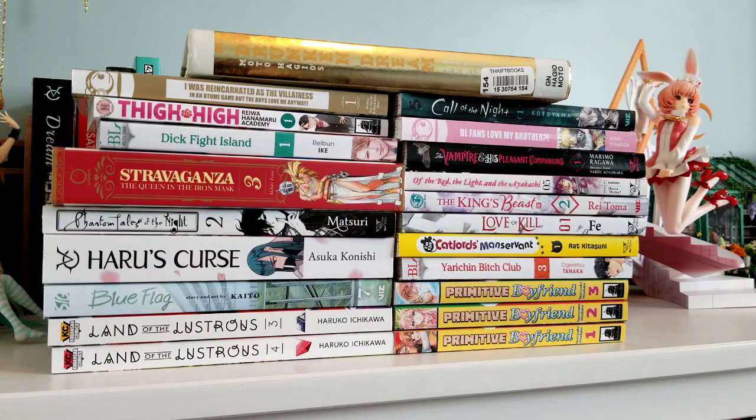Finally, the last manga that I picked up in May was all of Primitive Boyfriend. It is a 3-volume series and it is phenomenal. It is about a girl who is searching for love, but she thinks that all of the guys at her school are too weak for her. So because she's just such a good farmer, apparently, the harvest goddess shows up and she's like, you know what? I'm gonna help you out, girl. I'm gonna send you back in time and you are going to find your soulmate.